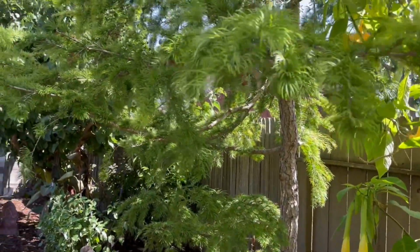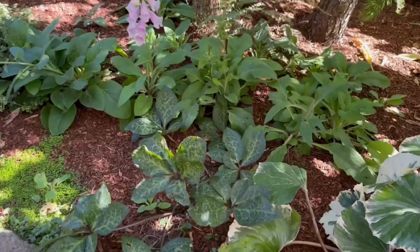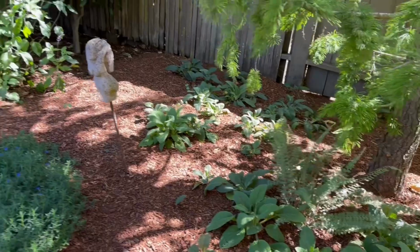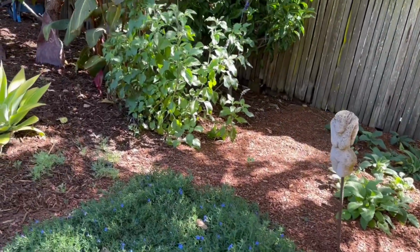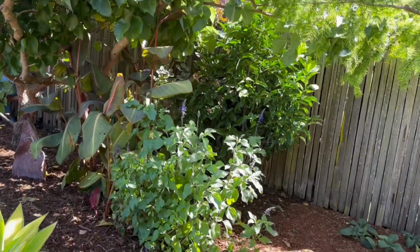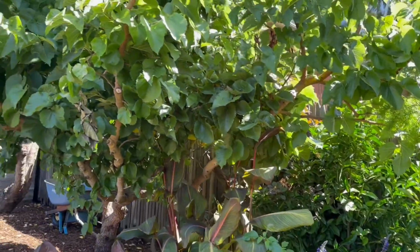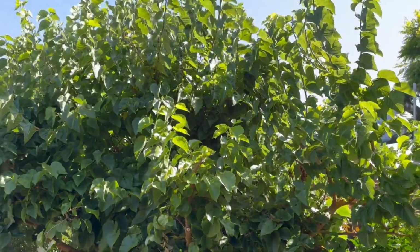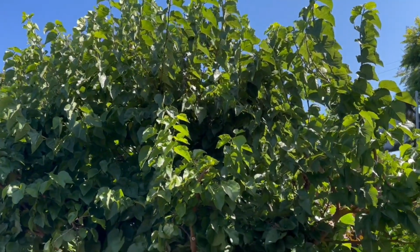This is a larch tree. Hellebores and digitalis and ferns. Lithodora, another orange tree back there, and a mulberry bush. They call this a mulberry bush, but it perfectly blocks out the neighbor's house.